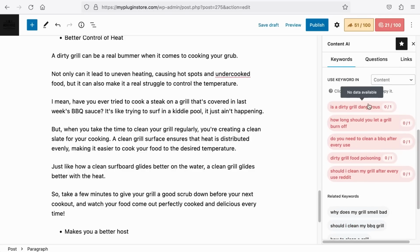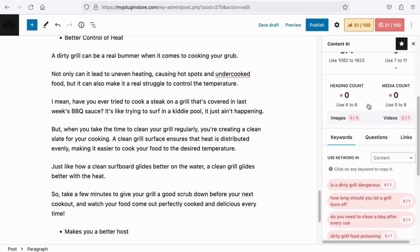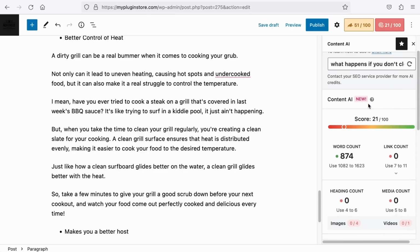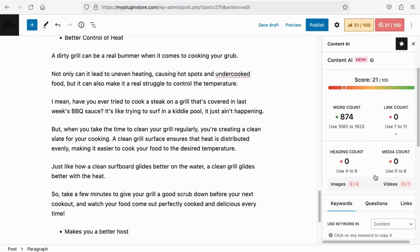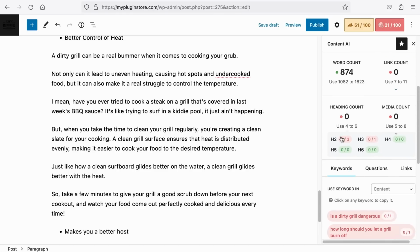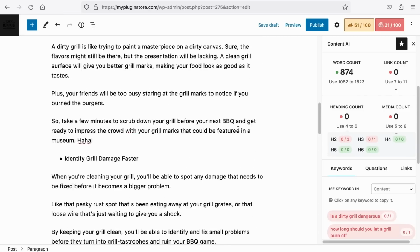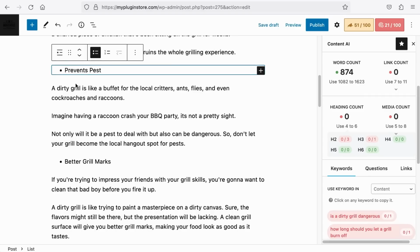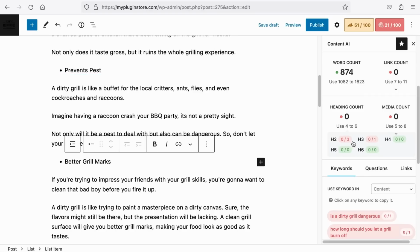Take note that this data is analyzed and recommended based on the articles that are ranking for the same topic. And remember, these are recommendations and guidelines. It doesn't mean that if it recommends 1,600 words, you have to follow exactly. And to be honest, 3 H2 heading tags is just too little. I have many reasons why people should clean their grills, and each one of them should be an H2 by itself. I'll definitely not end at 3.